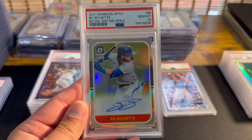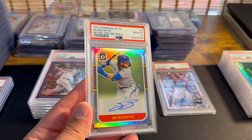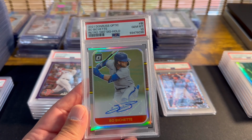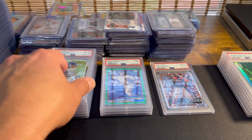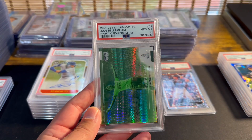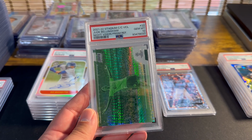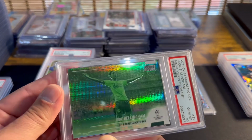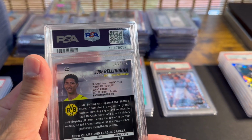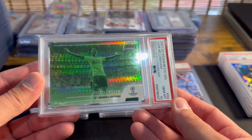First up, a good hit here. The 2021 Donruss Optic Holo Auto Bo Bichette got a PSA 10. Happy with that one. Not licensed, but it's okay. 2021 Stadium Club Jude Bellingham, the Night Vision Prism Refractor, PSA 10. This one is numbered out of 175. So happy to get a 10 on that one.